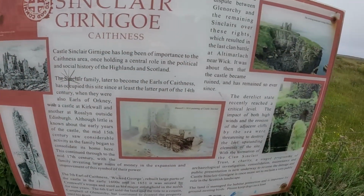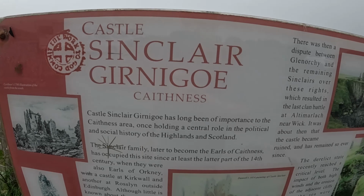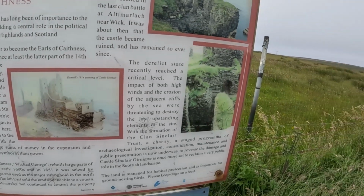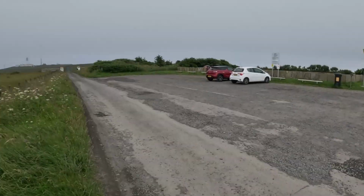So we've come about half an hour from Johnnygroats, and we're here, Castle Sinclair Girnigoe. Probably not how you pronounce it again. And the reason that we've come here is we've found this wee spot on Park4Night. If you're not sure what Park4Night is, it is an app that is for campers and camper vans basically. And it's really good.